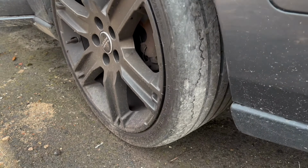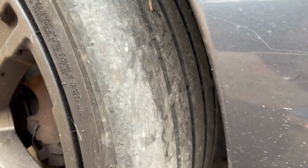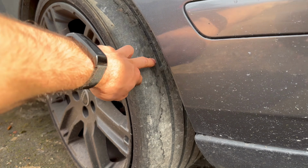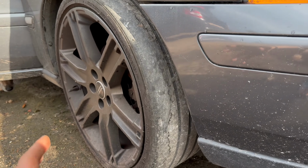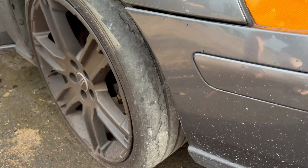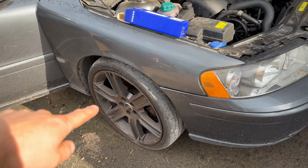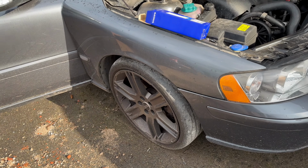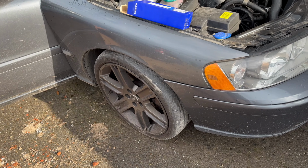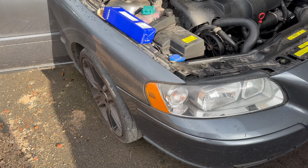Another issue I've been having is outside wear. The state of these tyres now looks like they're illegal, but they are actually still legal, as the tread is legal across 75% of the central portion of the tyre. It's just got quite severe outside wear now. I've also had this on another car. This has happened in 5,000 miles, and I've had it happen on the inside of another car on both front wheels in 10,000 miles. So now I'm starting to question the wheel alignment that I've been having done.